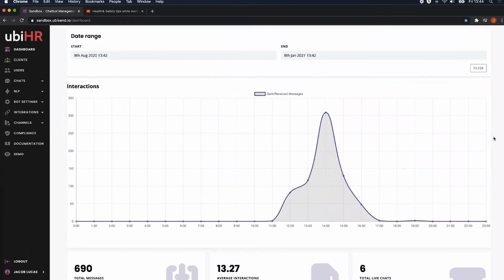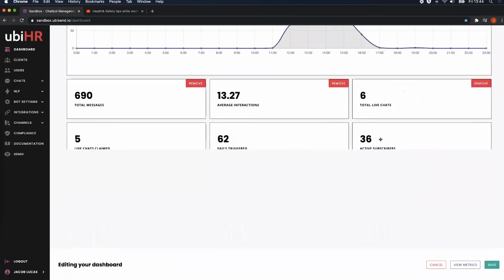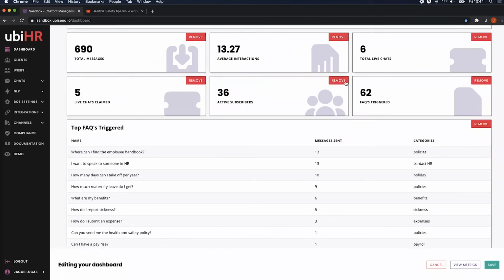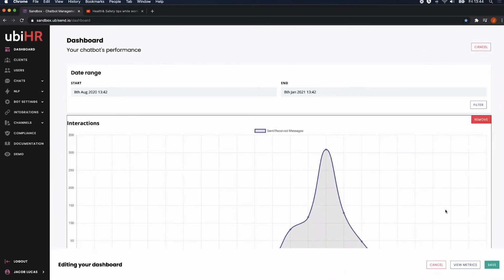As well, one thing I'm also going to touch on here is that what you can see at the moment are the default metrics that come with ubisend. We've got a quite customizable dashboard, so you can drag them around depending on what matters to you, make it look pretty. But you can also add from a huge range of default inbuilt metrics, so helpful FAQs, not helpful FAQs. That's quite good for understanding if your chatbot's working and if your employees are happy with it.